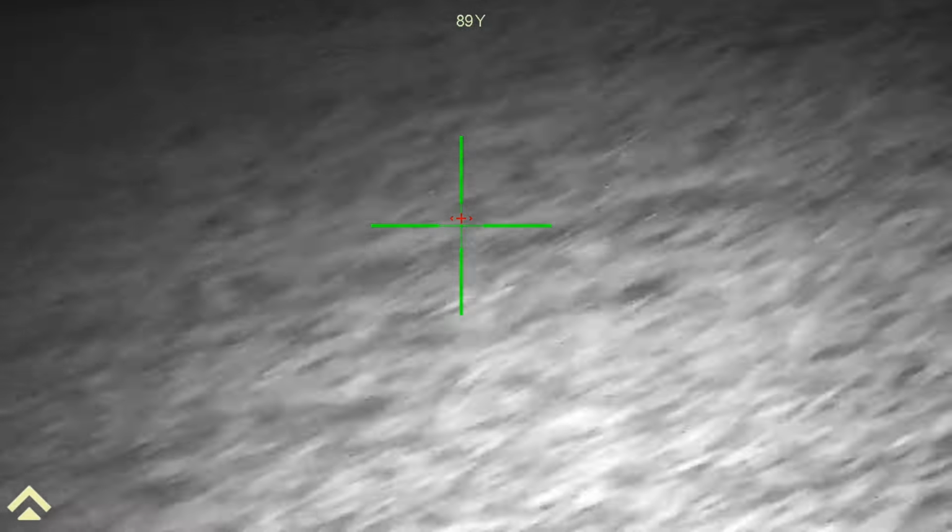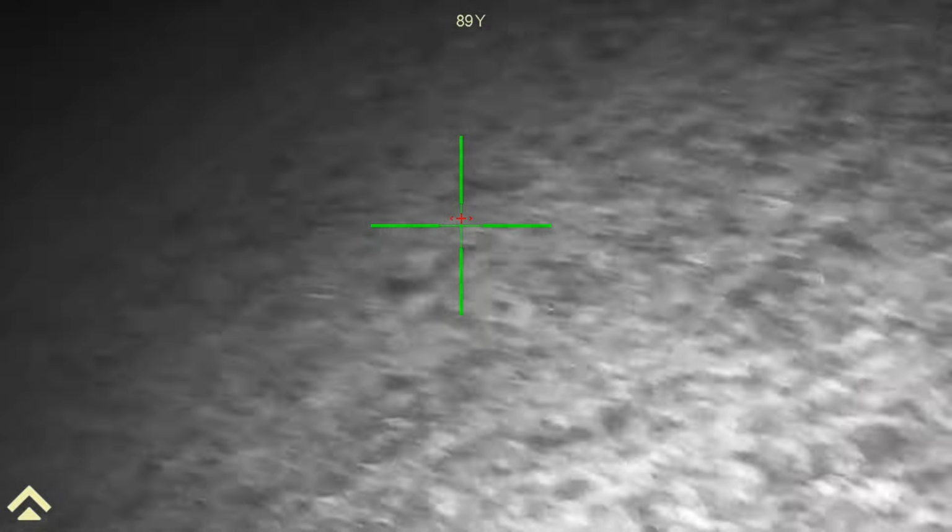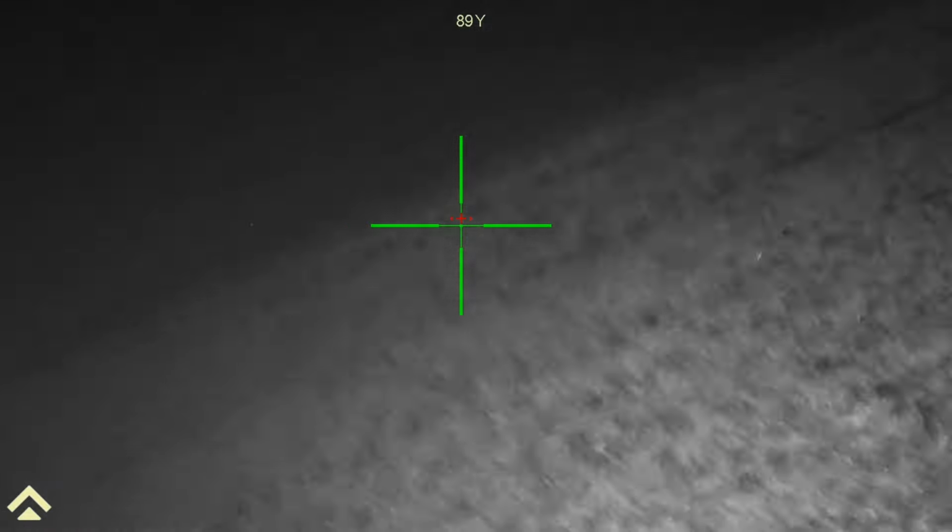Back on the thermal I did see that there was a fourth rabbit all the way to the left, so I'm panning the rifle to the left. I'm actually prone at this point, so it looks like I'm sliding down a hillside here, but I'm not. I'm just getting the rifle over onto position and trying to get myself comfortable so that I can take this shot.